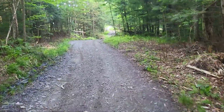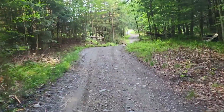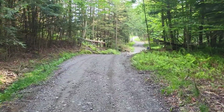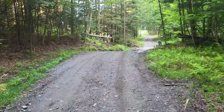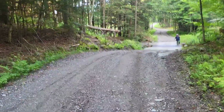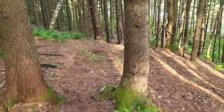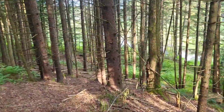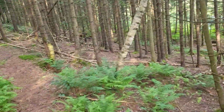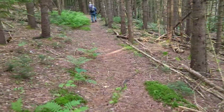So this morning starts with a very short road walk before we go into the woods here. Easy walk to start the morning. Turn back into the woods off the road. You can see the stream through the trees there. 7.5 miles to Johnson.